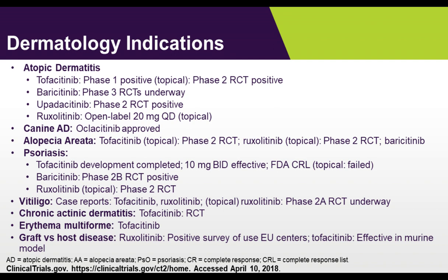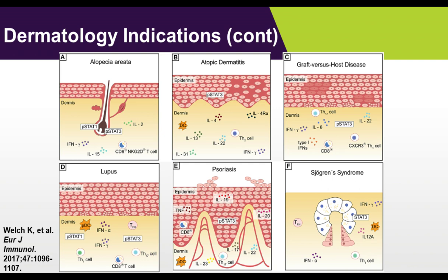And then there are case reports for vitiligo, chronic actinic dermatitis. There's a trial with Tofacitinib, erythema multiforme also, and then finally graft versus host disease, as I mentioned before, already is being used off-label, and a positive survey of its use across the EU centers that do transplant. And it's been very effective in a murine model of GVHD. So you can see that these are really spreading out. And what's interesting is that all of these diseases are variable manifestations, which actually affect different JAK-STAT pathways, and yet we're seeing very similar efficacy across these different diseases. And so again, an illustration of the fact that these are promiscuous and prolific pathways.